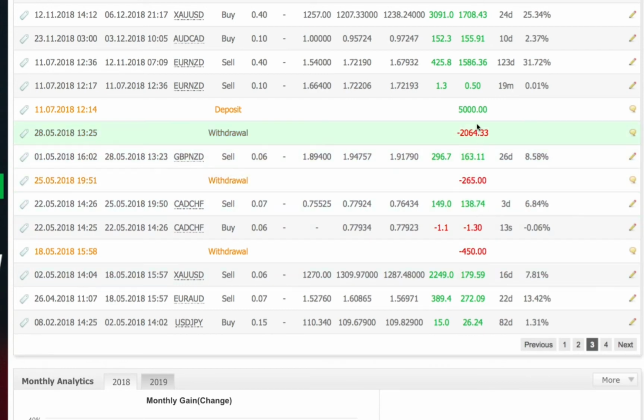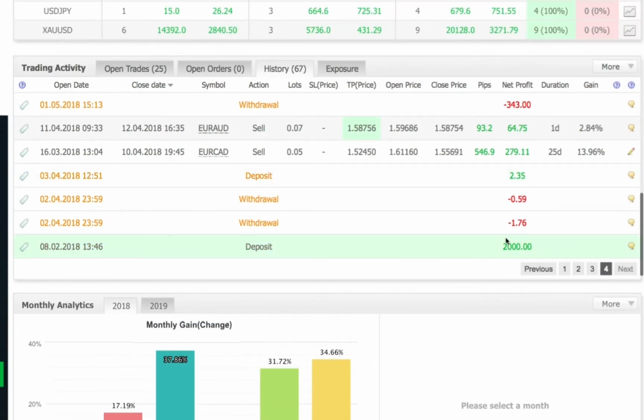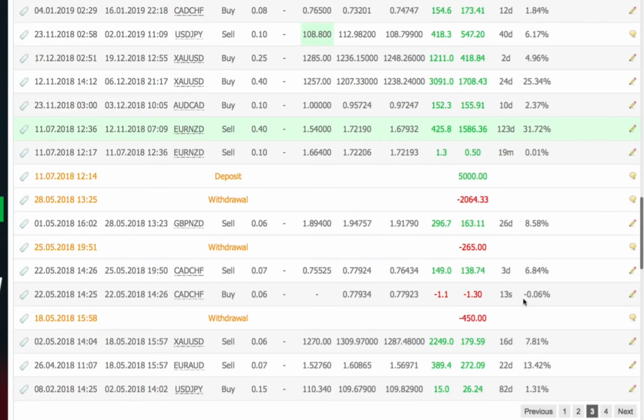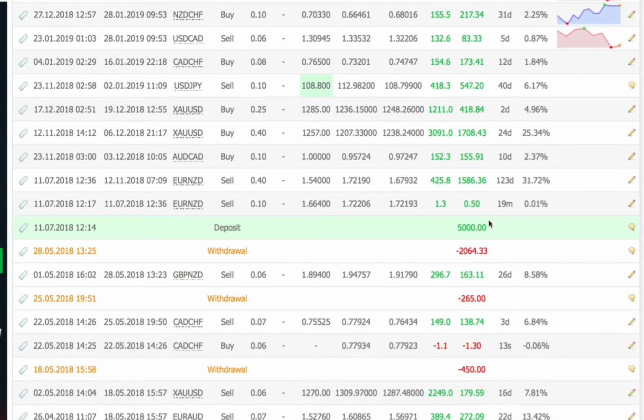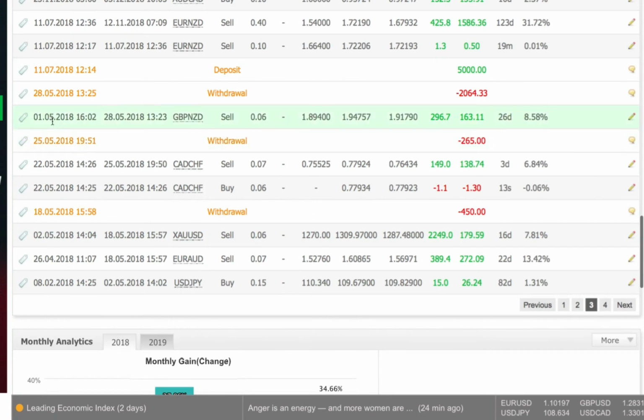So basically by this time I made about $1,100 from $2,000. From that initial deposit of $2,000, I made about $1,100, and I withdrew $2,000. So basically I took all my capital out and some profit as well. And that was within, I think, 3 months. So a deposit in February, this is March, oh sorry, May. So within 3 months I made about 50%.